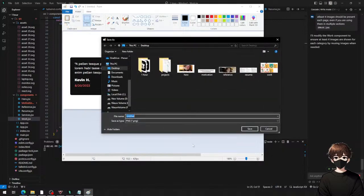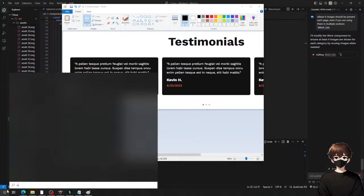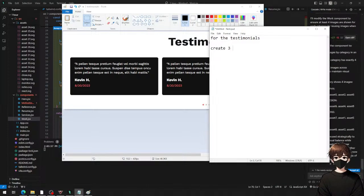Alright, testimonials. For the testimonials, create 9 testimonials, where 3 of each has their separate page. For the ones that are not present, you use lorem ipsum text for it to compensate.